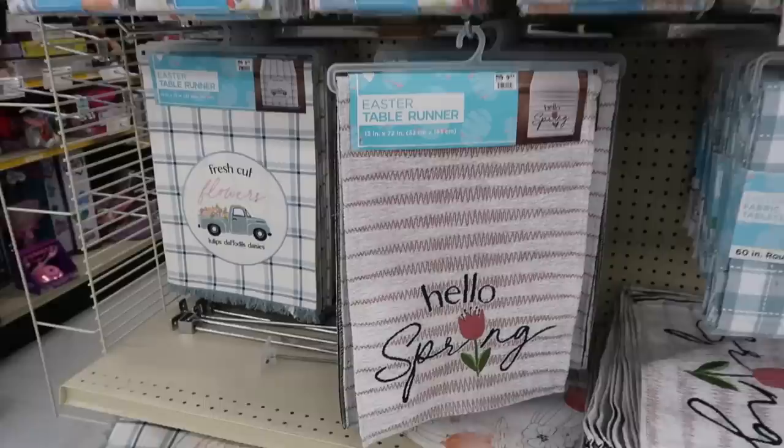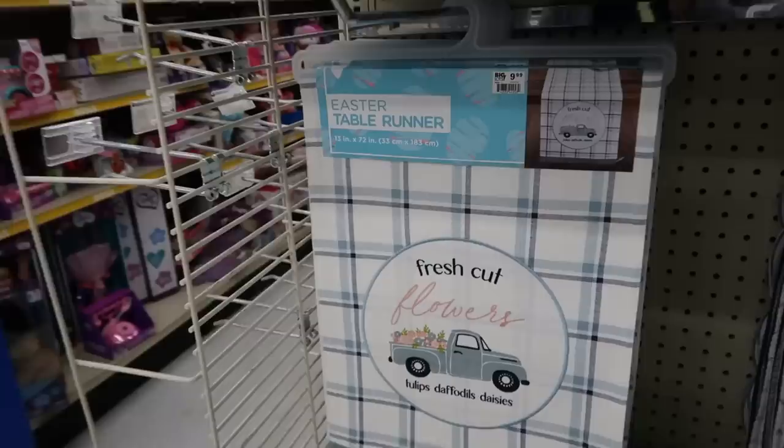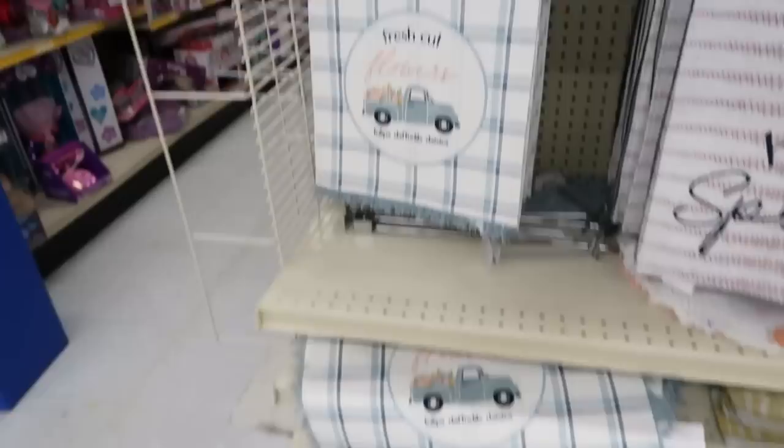Easter table runner, $999. It's nice and thick too, and you have the matching placemats for $299. Or you have this one, fresh cut flowers, tulips, daffodils, and daisies. That's also $10. And then there's the placemats.